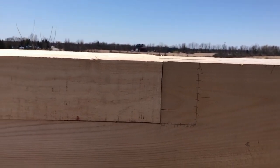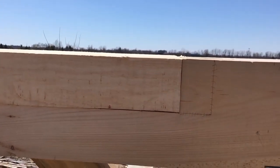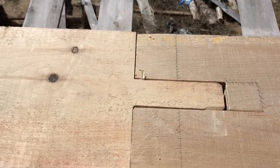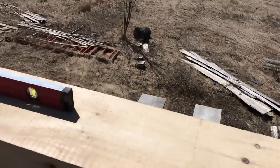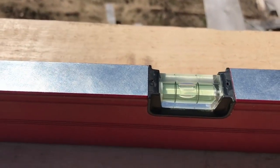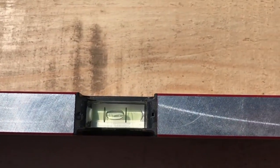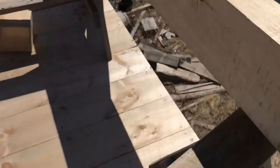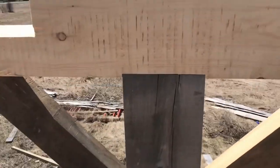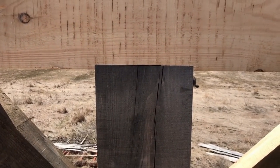All right, so there's the fit. Not terrible. Yeah, I'm a little shaky after lugging on that. It's not too bad there. And nice and level. And get you right over top of it. That's pretty good, that's no adjustments or anything. And there's where it connects to the post. Nice tight fit.